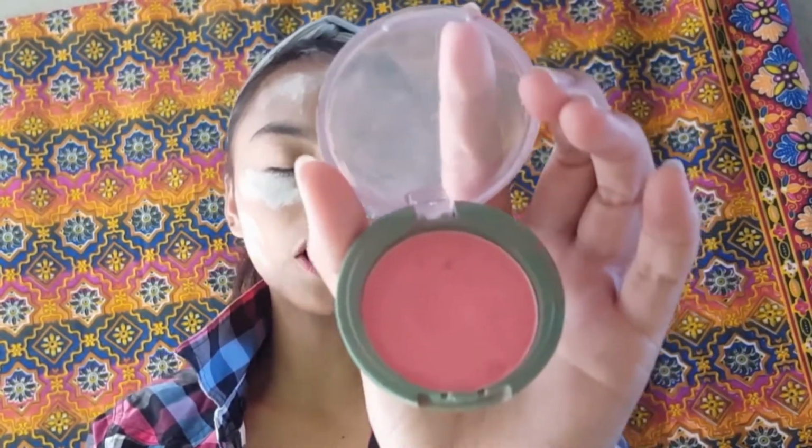Powder guys, oil control powder na nilalagay ko kasi maglalagay ako ng eyeshadow sa aking eyelids. So yung gagamitin kong eyeshadow guys, color pink.